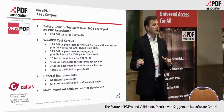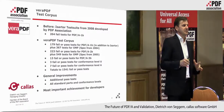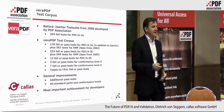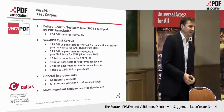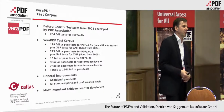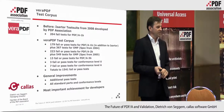Who of you knows what Isartor is? May I just see hands? Okay, not many. So the Isartor test suite, or maybe it's just the pronunciation. In German you would say Isartor. It's a test suite. It comprises 204 test files, and it has been developed by the PDF Association.